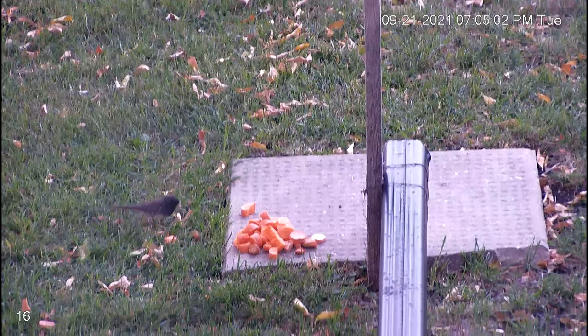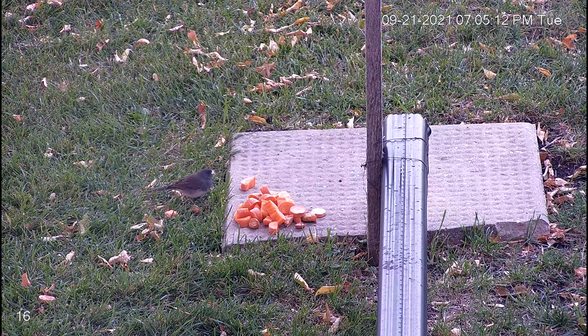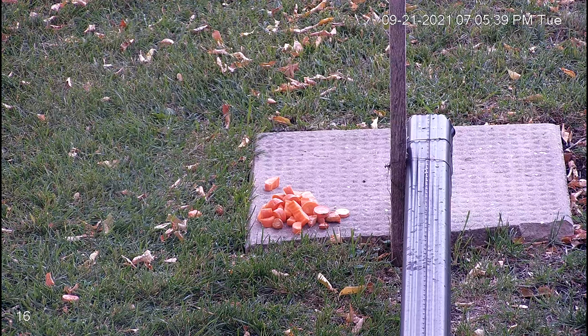So, what is the latest on our cute little rabbits? Well, yesterday in the evening I went out and I put out fresh carrots. And I came back into the house and I get my camera all focused in on it and I'm watching it, and just right about then Missy comes and decides she's going to rearrange things for me.